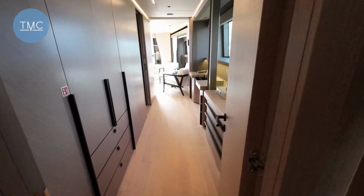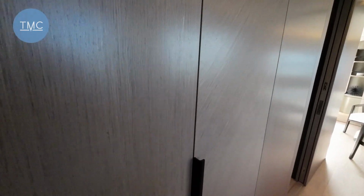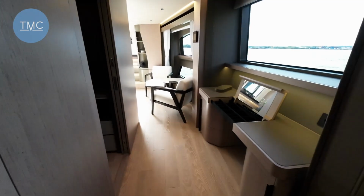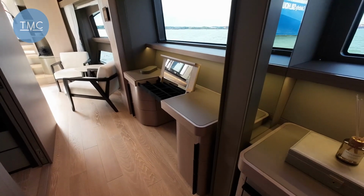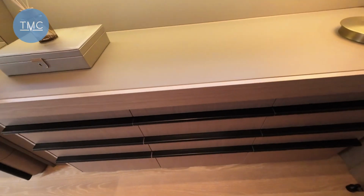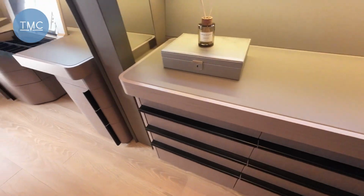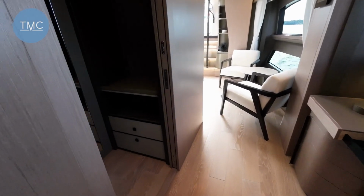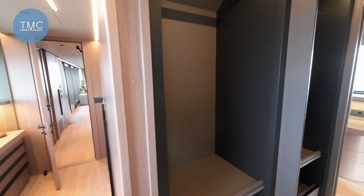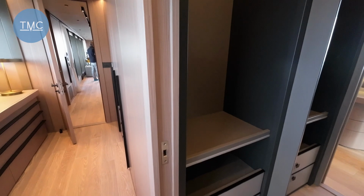Okay, and then we'll swing around and we'll move in. So on our left hand side here, we've got all these cupboards. Great big hanging spaces, all illuminated, beautiful. On our right hand side here, we've got this little sort of desk area, this work area, makeup area. And again, we've got this sort of chest of drawers, if you like, down here for all your knickknacks. And then to our left, we've got a walk-in wardrobe. So storage and wardrobe space, I would say, is second to none.